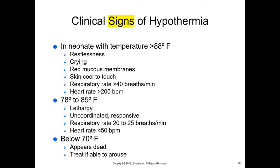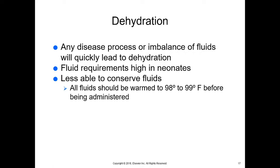And typically, warming up means that you need to vigorously rub them, that you need to put them in a warm place, that you might run warm fluids through an IV. Those are all different ways that we can warm them up.